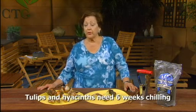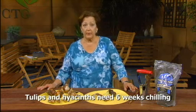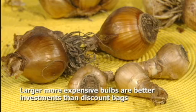If you're purchasing tulips and hyacinths, they need to be stored in the refrigerator for 6 to 8 weeks, so it's time to get those purchased and in the refrigerator now. Even narcissus that I'm using for forcing indoors, I keep in the refrigerator for about 3 weeks before planting them up in pots. Now, better quality bulbs are going to give you a lot more blooms.